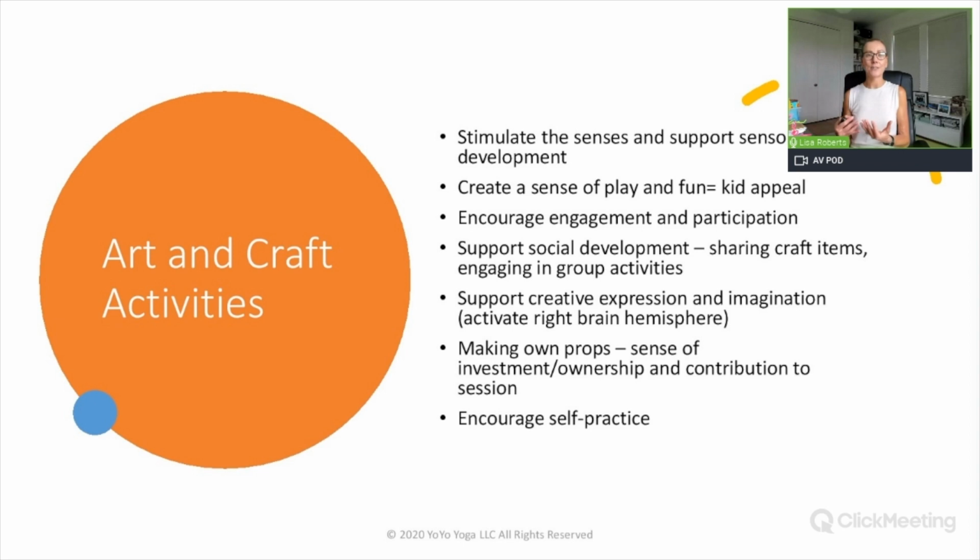If we're doing a group activity together, doing a craft together before or after our movement, meditation, and mindfulness session, or as part of our movement, meditation, and mindfulness session, we're encouraging that social interaction and participating in a group activity. We're also supporting creative expression for children and imagination, and we're activating the right brain hemisphere. And we'll talk a little bit more about that theory in just a moment.